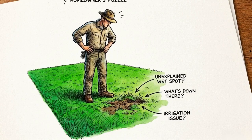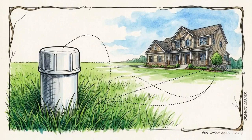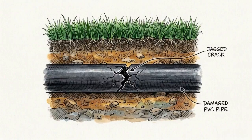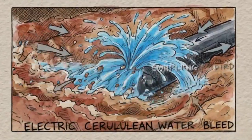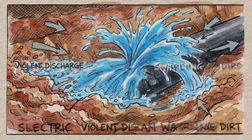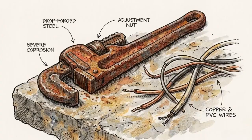Sometimes the sign isn't in the hardware at all. If you find an unexplained soggy patch of grass sitting in the yard between your wellhead and the house, you have another warning. That surface water indicates a cracked underground service line. The leak bleeds water away from the home, forcing the pump to work overtime just to maintain basic pressure. Even though the water hasn't stopped completely, these Phase 1 anomalies are clear signals. The mechanical equipment is damaged and struggling under the surface.